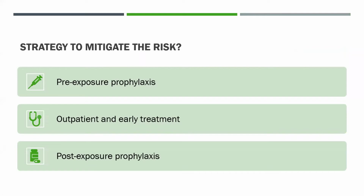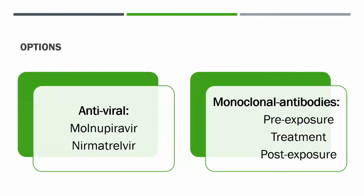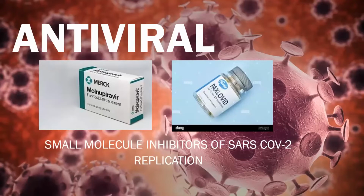So is there a strategy to mitigate the risk? Looks like there is. We can approach with pre-exposure prophylaxis or post-exposure prophylaxis. Next, we could also think about outpatient and early treatment to prevent the progression of disease. For the options, we have antivirals, molnupiravir or nirmatrelvir, and monoclonal antibodies, whereby we can approach with pre-exposure prophylaxis, treatment, and post-exposure prophylaxis. So let's talk about the antiviral option first.